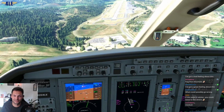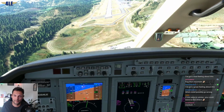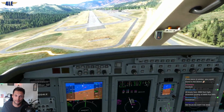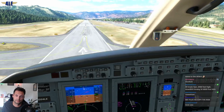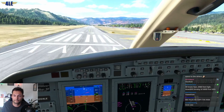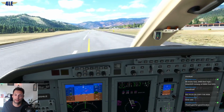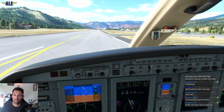That is so stupid. 500. Just ref plus 30. Backed out of it. Centerline, that's okay. I have plastic pedals.